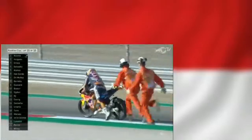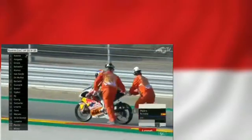And there, I wonder what happened there. That's our race winner, Pedro Acosta, getting a push. Maybe he stalled.